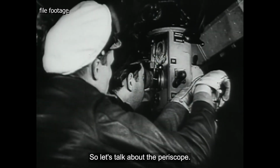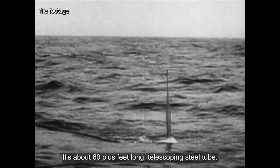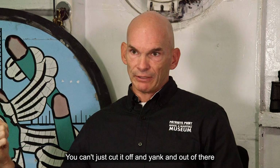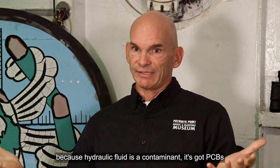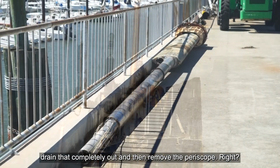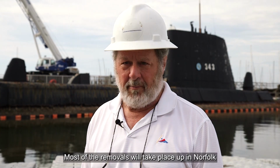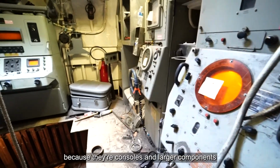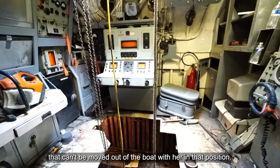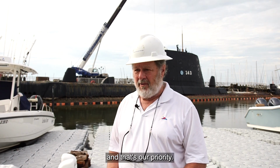So let's talk about the periscope. Of course, everybody knows what that is, right? It's about 60 plus feet long telescoping steel tube. You can't just cut it off and yank it out of there because hydraulic fluid is a contaminant. It's got PCBs. Drain that completely out and then remove the periscope, because we want to use that for an exhibit. Most of the removals will take place up in Norfolk because they're consoles and larger components that can't be moved out of the boat with her in that position. We want to ensure that the shoreline is pristine, stays pristine, and that's our priority.